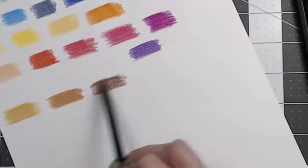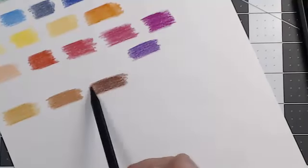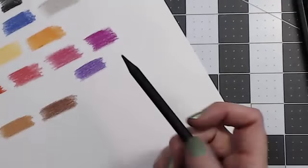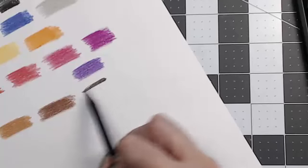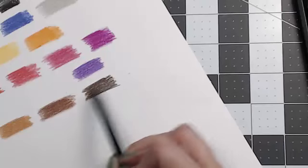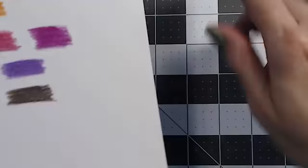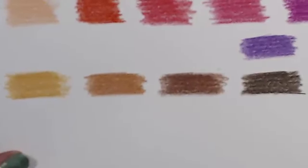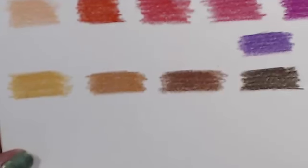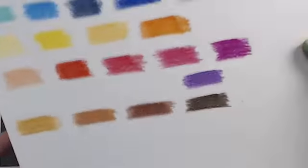And this is your darker brown. And then this is your really dark brown. So like your sepia color. I do like the fact that there are 4 greens, 4 blues, 4 browns. That's nice for when you're doing, you know, background stuff. So those are your browns. So yeah. Yeah, I think so too.